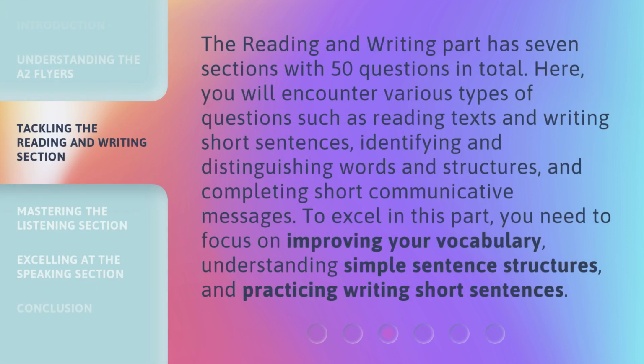The reading and writing part has 7 sections with 50 questions in total. Here, you will encounter various types of questions such as reading texts and writing short sentences, identifying and distinguishing words and structures, and completing short communicative messages. To excel in this part, you need to focus on improving your vocabulary, understanding simple sentence structures, and practicing writing short sentences.